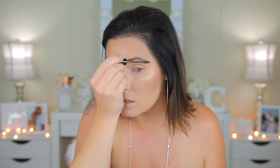See how thick and bushy it makes my brows? I hope on camera it looks as good as it does in person, because to me it just looks really good. I just hope it's not coming across as super bushy, because it's really not in real life.